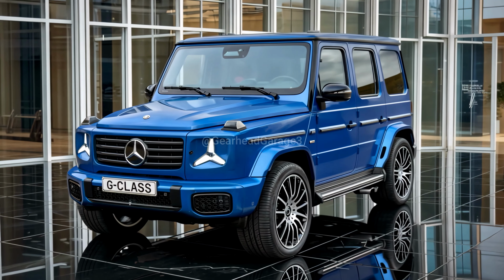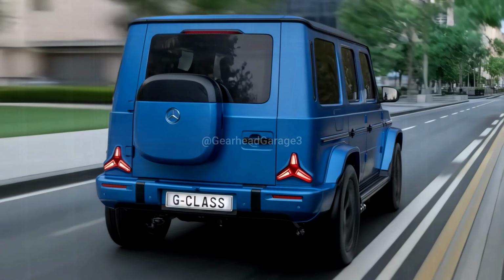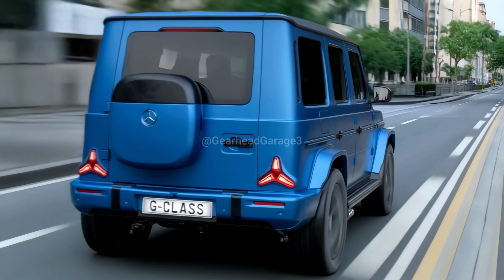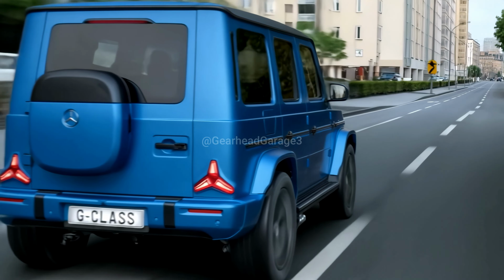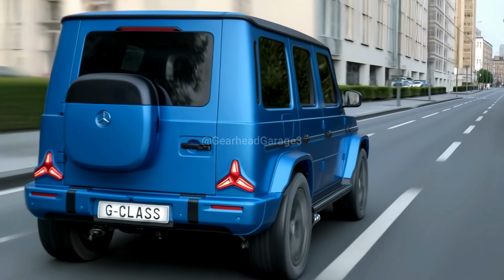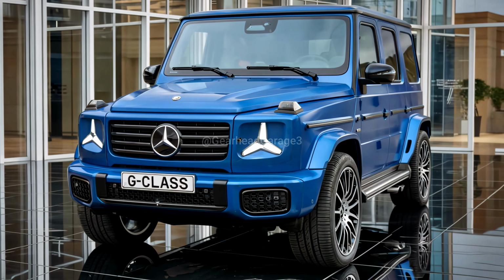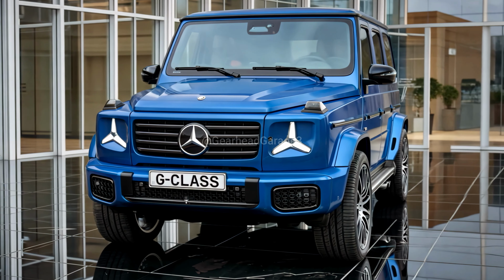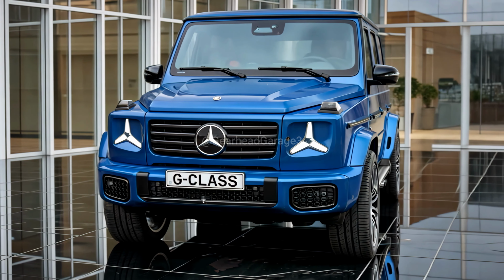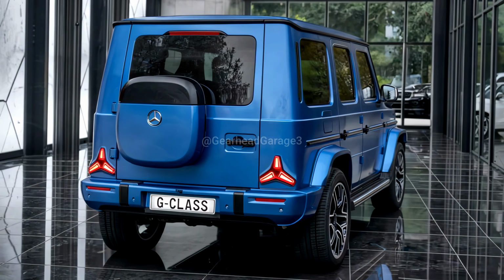Under the hood of this modern icon sits a turbocharged 3.0-liter inline-six paired with a 9-speed automatic transmission and a 48-volt mild hybrid system that injects extra torque when you plant your foot. Those 443 horses feel eager whether you're cruising city streets or tackling rocky trails, and while we'll always miss the growl of a V8, the new engine smooths out low-down power delivery without sacrificing punch.